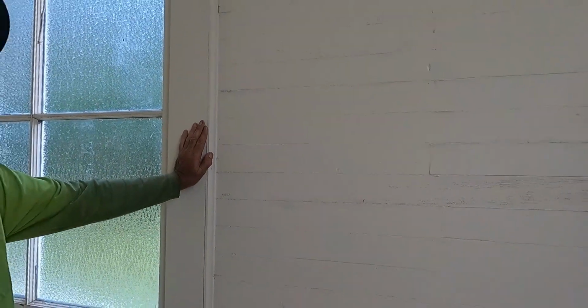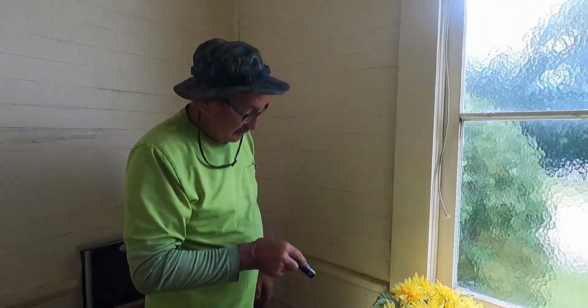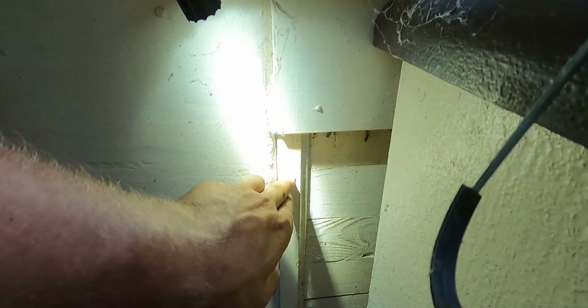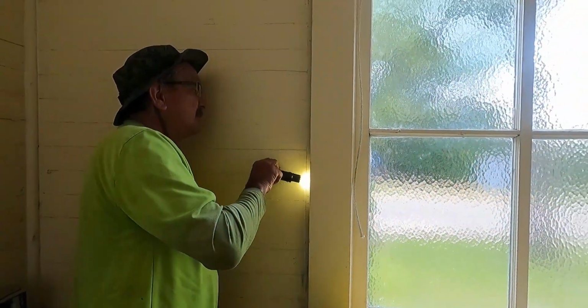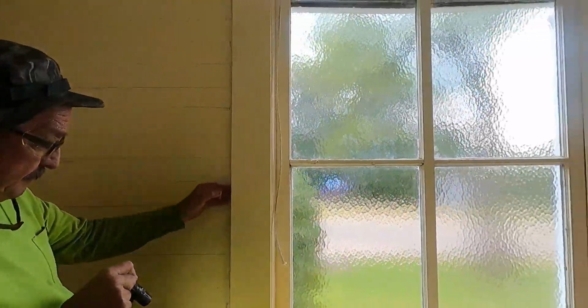And the thing with nails is square nails are generally pre-1880, whereas round nails are definitely post-1880 when the technology for round nails was invented. What is that nail there? Can you make that out? I can't tell. It looks like a square nail, but it's hard to tell. You can kind of get a date of construction judging from whether the nails are round or square.